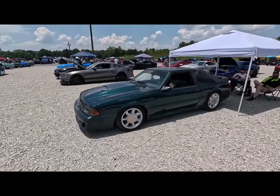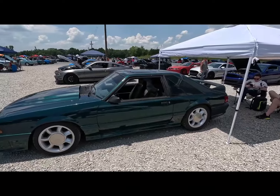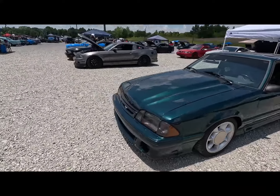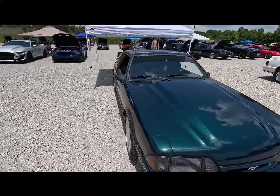Oh, I like the drop on that Babble right there. Love that stance on it. That green. That's tinted up lights. That's cowl hood.